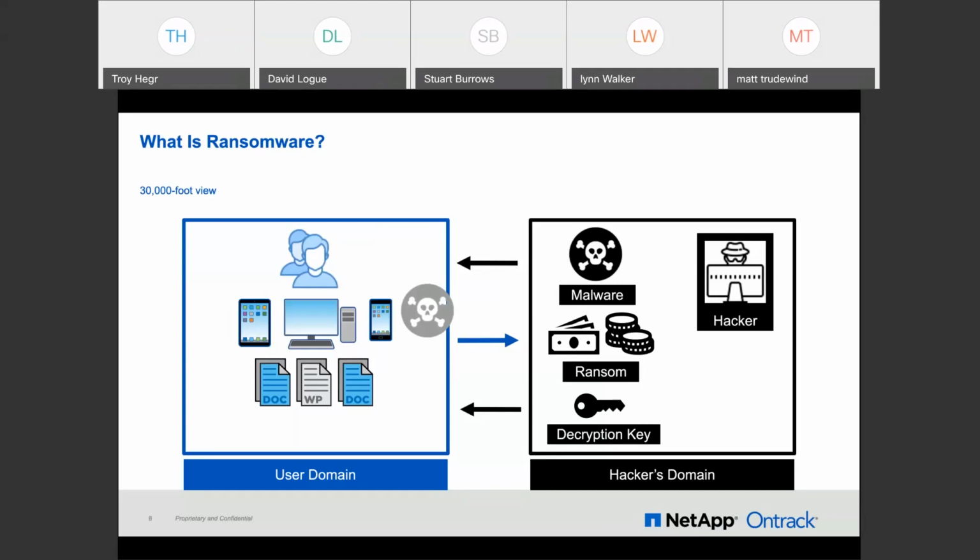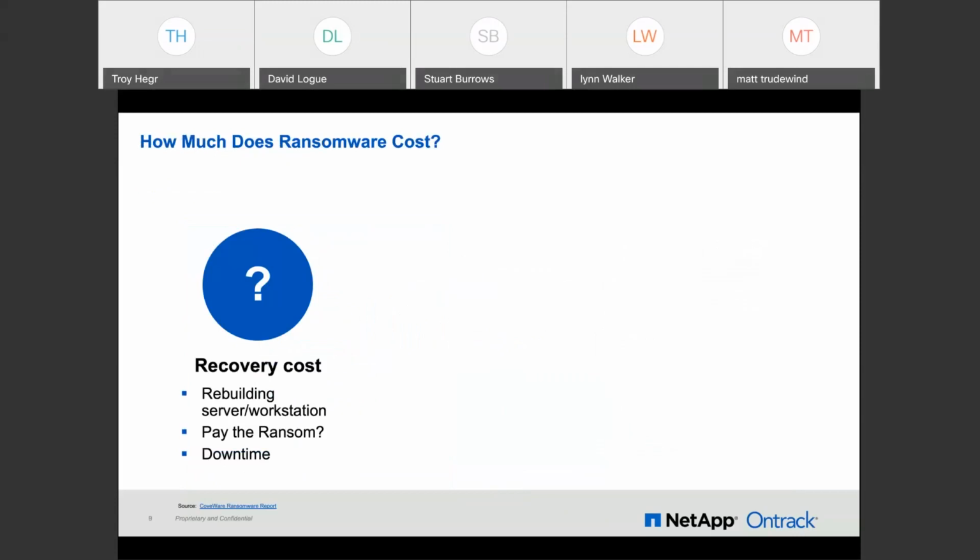Cool. Well, let's try to help our customers and everyone else joining today avoid some of that. To better understand the cost of ransomware, what is the real cost? You may have lost some servers or workstations you might have to rebuild, and there's paying the ransom. We just talked about that. There could be a discount, and it might work, sometimes it might not. But the real cost of ransomware is actually downtime. The average ransomware payment in Q4 of 2019 was about $84,000 per incident.